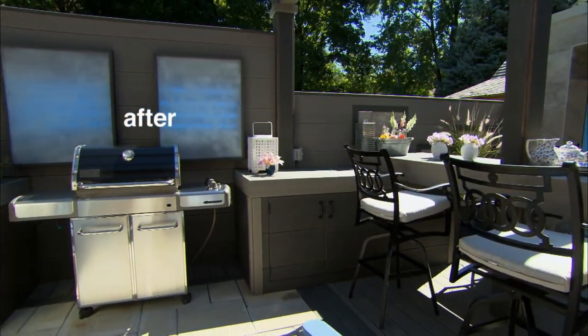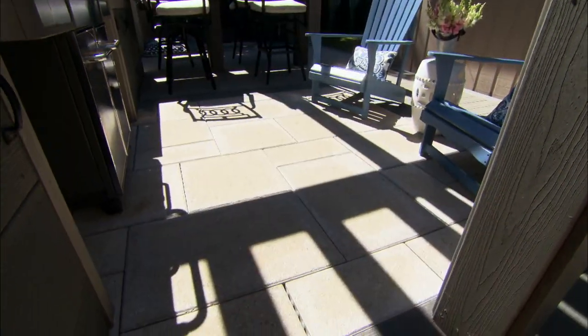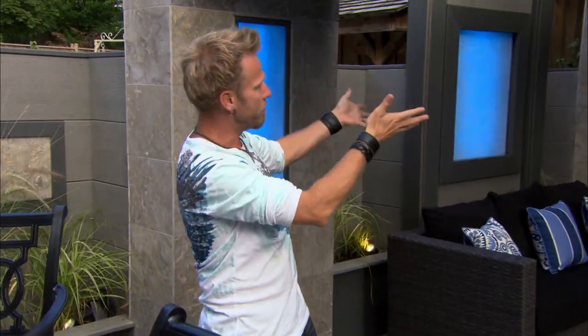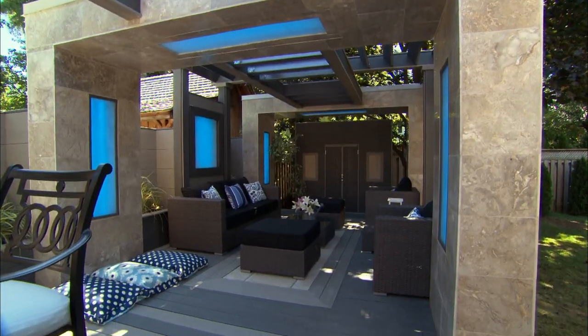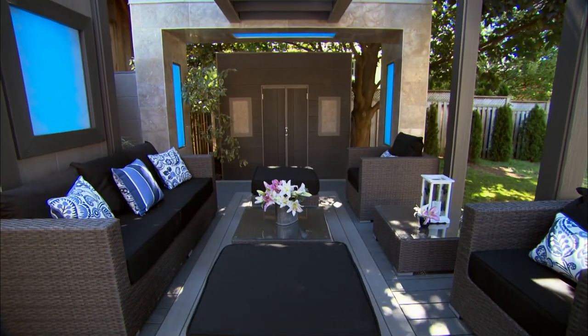Now, we've got a gorgeous barbecue area, we've got pergolas overhead made of steel, all kinds of different textures, stone on the floor, and we've got just the ultimate lounge area, wicked blue LED lights, marble, things you wouldn't expect to see on a deck, but man, they're here. Radical transformation? I think so. I think they're gonna love it.